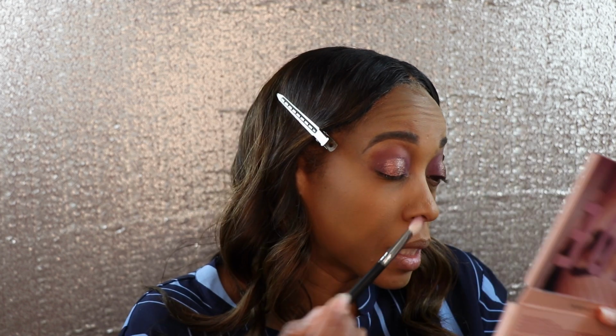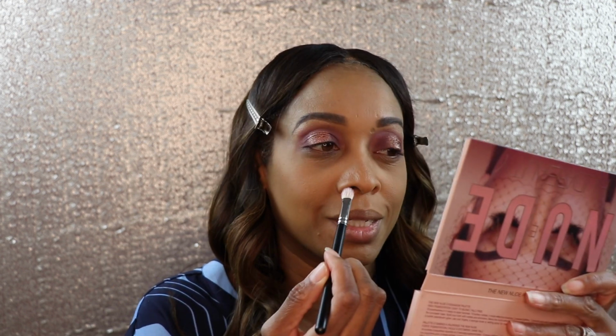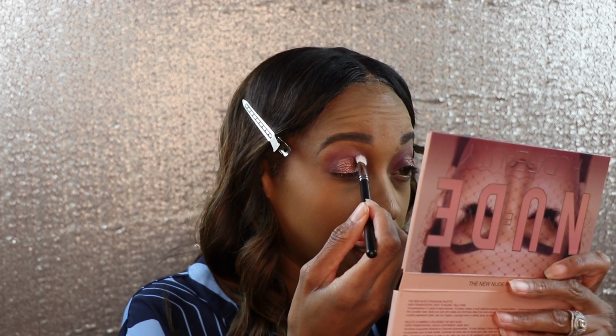Like that. All right, and then I'm just going to take, I didn't add any additional product, I'm just taking that last color, Love Bite, and making sure everything is blended in well. And I just slightly sweep it across there. All right. I like it. Oh yeah, this is all good. I love a good halo eye. All right, let me finish this up with some lashes and some mascara, and I'll be right back.